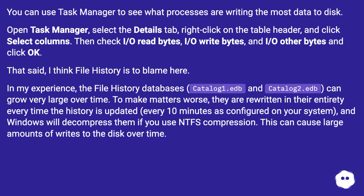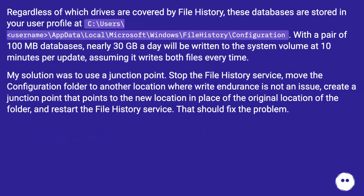That said, I think File History is to blame here. In my experience, the File History databases, Catalog1.edb and Catalog2.edb, can grow very large over time. To make matters worse, they are rewritten in their entirety every time the history is updated, every 10 minutes as configured on your system, and Windows will decompress them if you use NTFS compression. This can cause large amounts of writes to the disk over time.